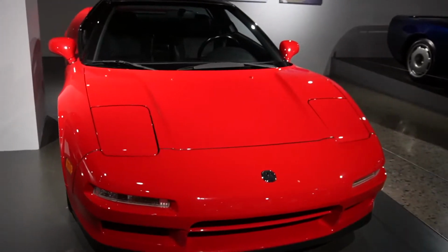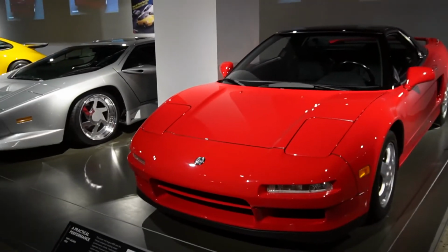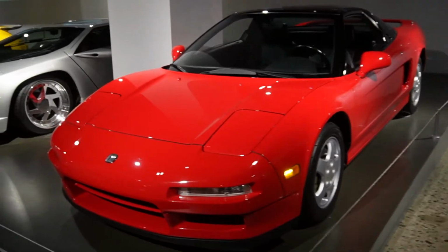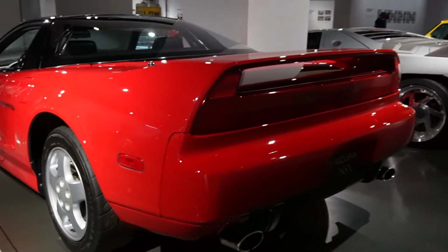Shout out to Jerry. If you guys follow the channel, you know my friend Jerry had his NSX stolen. It was found and it was wrecked. He will be back, and hopefully with something as pretty as this. Yeah, definitely missing Jerry's NSX for sure.